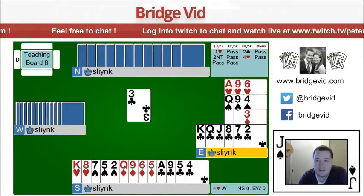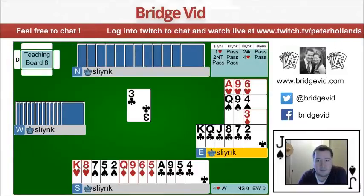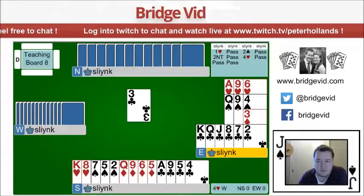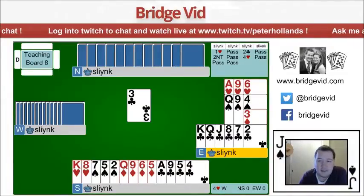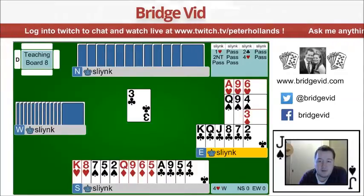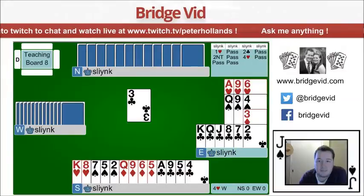Well, it looks like they could have led from a shortage. Now, could it be a singleton? Could it be a doubleton? What about 3 small? So there's a few different options. So let's just for a moment stop, try and work out what they've led from exactly, and look at the missing cards. If I look at our club suit and dummy's, the only missing clubs are the 10, the 6, and the 3. Okay.